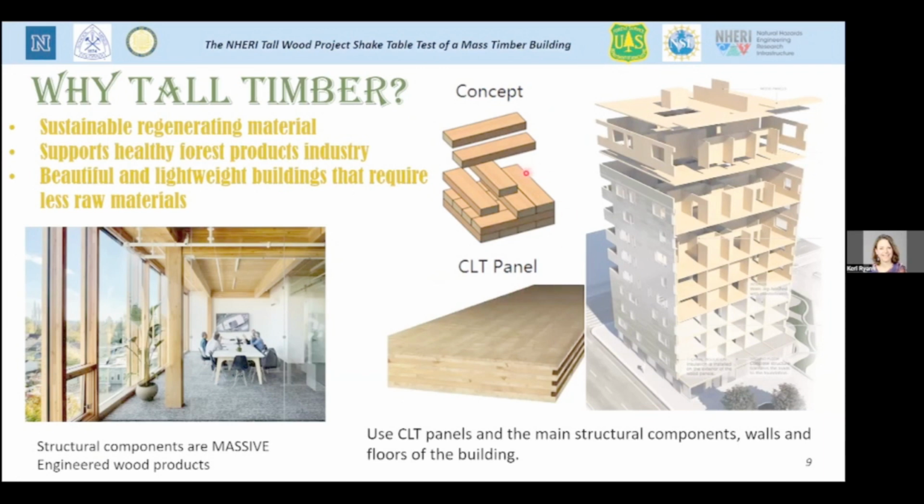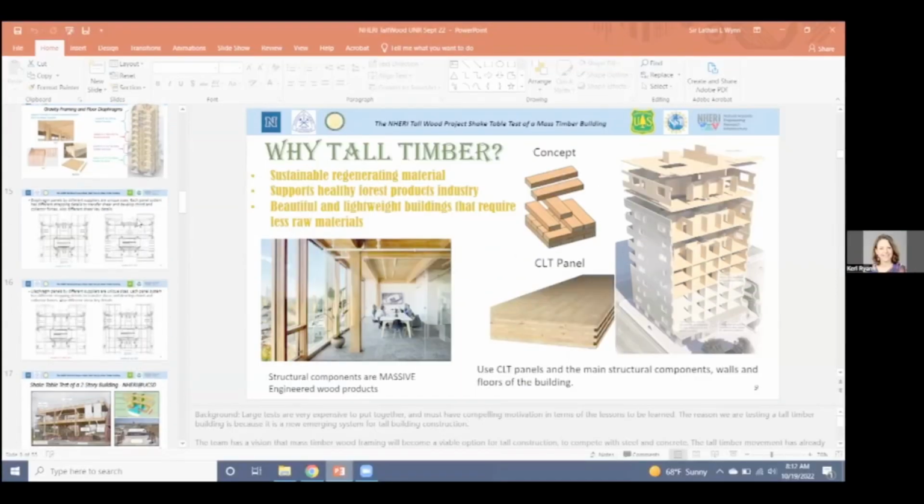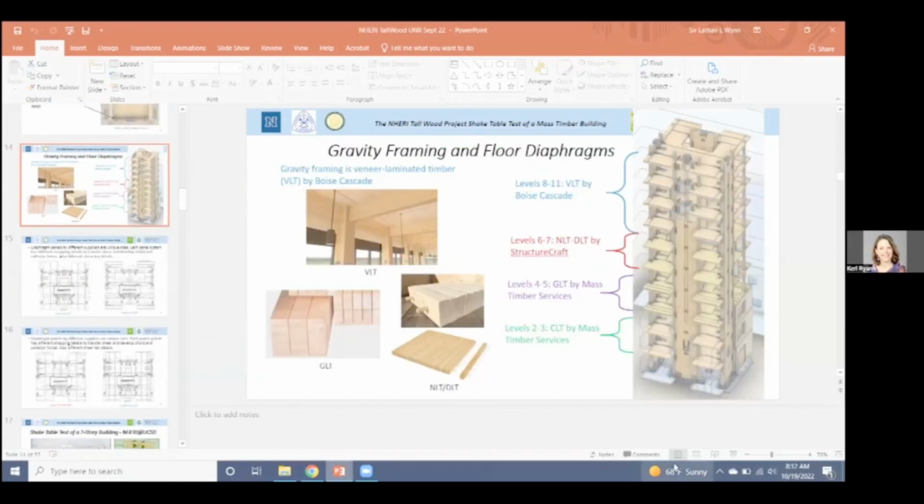At the end of the day, CLT is more expensive, and we had a harder time getting the donations. We got donations from a lot of different vendors, different products. So we are using not only CLT, but the mass plywood panels. We have one set of rocking walls that is CLT, one set of rocking walls that is the plywood panels. Oh, interesting. Yeah, I have another visual also for floor systems.